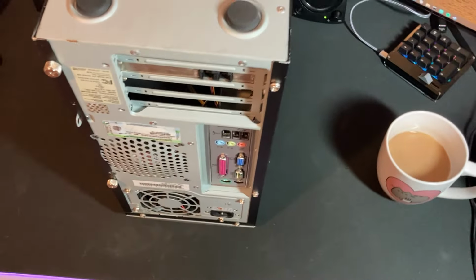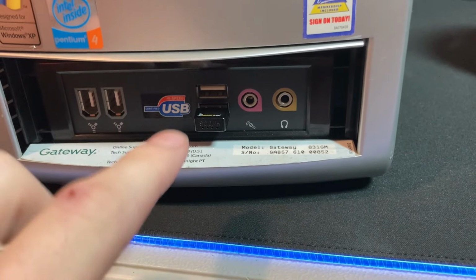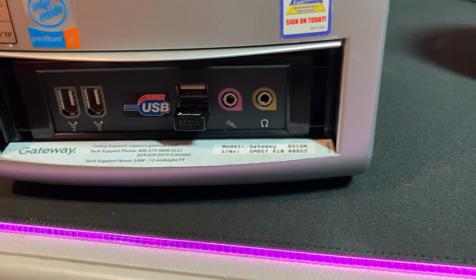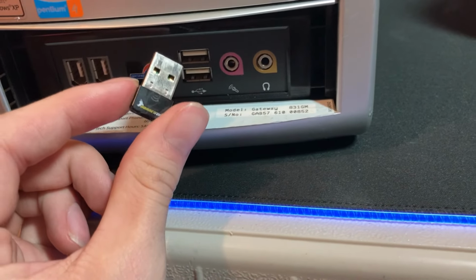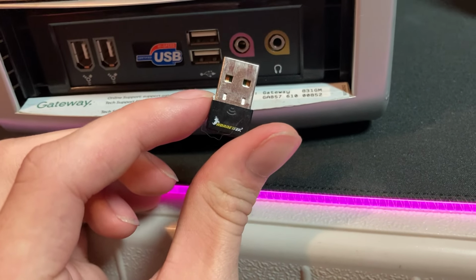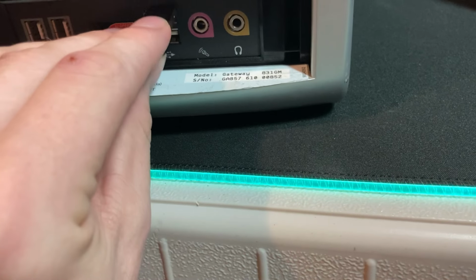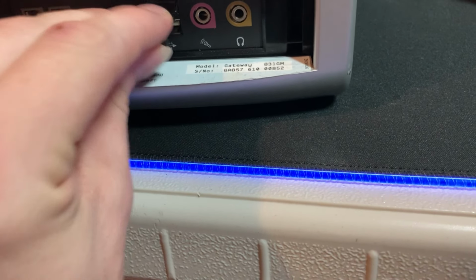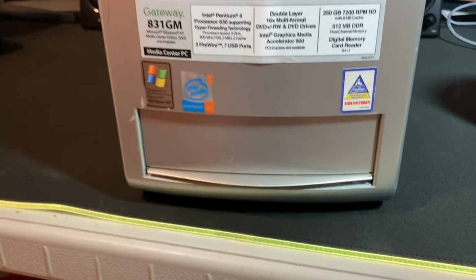Something's telling me. And down here in our little door of secrets, we got 2 more FireWires, 2 USB ports, and a mic and headphone. This little guy was my attempt at getting the Wi-Fi to work, or, you know, getting any sort of semblance of Wi-Fi on there by using one of those little USB nubs, but it doesn't work, and I honestly am not going to try it anymore.